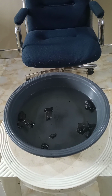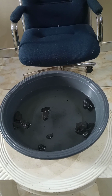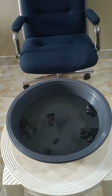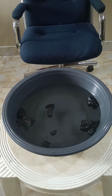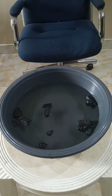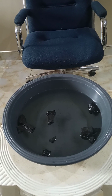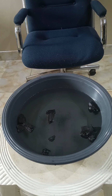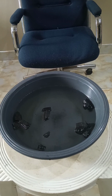Anytime you buy food, whether banana, orange, tomatoes, vegetables, or fruits from the market, and bring it home, make sure you get a container like this, or one larger than this. Then pour water inside. Then place the charcoal, whether in powder form or in crystals, into the water. When you put the charcoal into the water, you see that it starts floating.